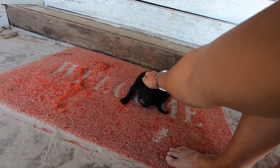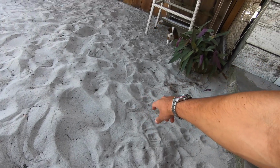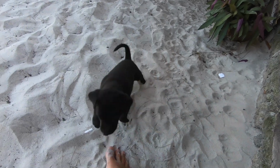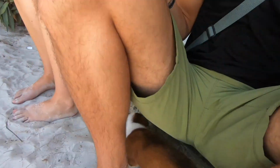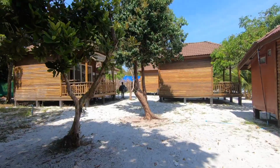He's chewing his foot. This is the dream. Hello. Friend. Just walking to our bungalow. Staying at a place called the Orchid Resort, which is in the middle of Saracen Bay.